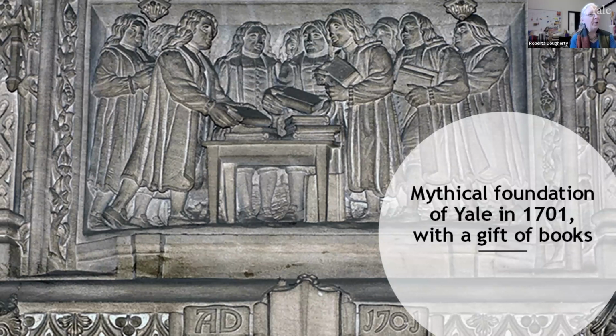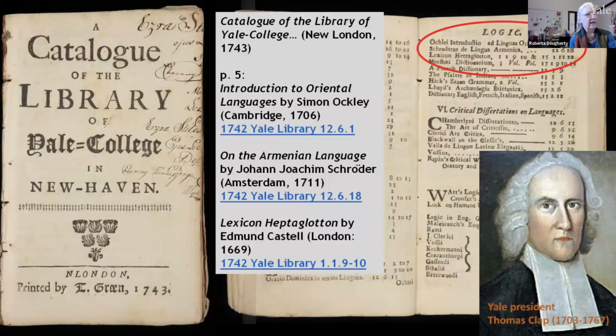So just hang on. I always like to retell the story of the foundational myth of Yale, and it is also the foundational myth of the library. This gift of books, this famous story that everybody's heard, when the 10 ministers showed up in a small town east of here and basically founded a college with a gift of books. And that is the backstory behind the Middle East and Islamic manuscript collections, that important gifts were part of its foundation as well as important purchases along the way. So could I have the next slide, please?